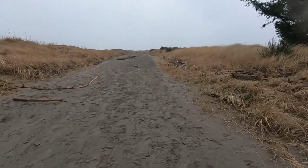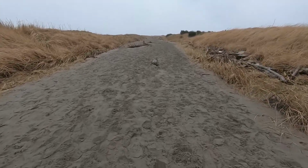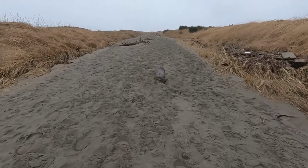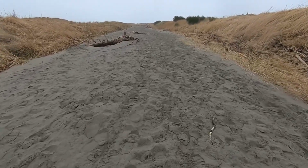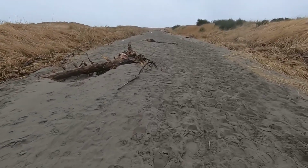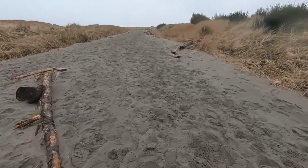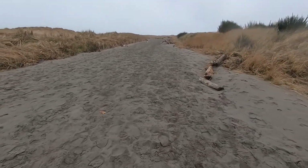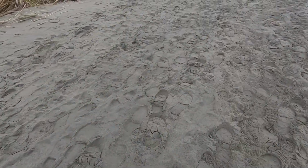So yeah, when it's storming out here, pay attention to these walkways. Because if you see this driftwood, it ended up here from a wave. And we still got a ways to get to the actual surf. This is awesome out here. It's a great place to come during the stormy season. Start a fire at the beach, keep warm and cozy to enjoy your time.